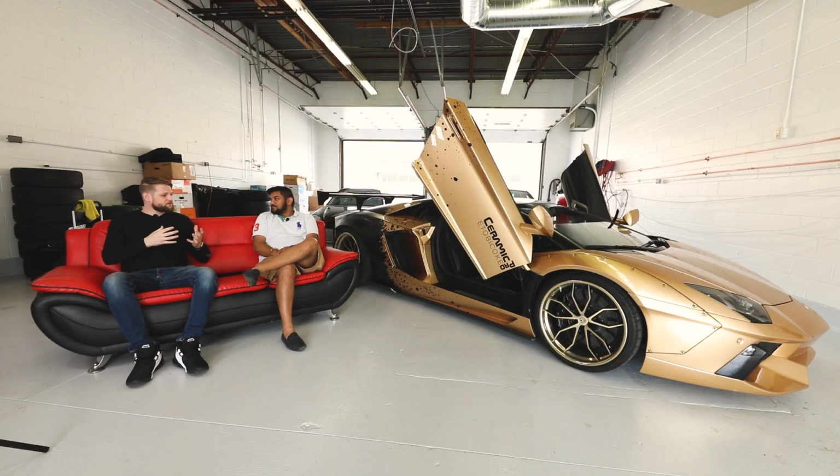Well, what is your favorite design about this car? Besides what you have on it right now, we'll go into that right after, but when this came off the factory line, what drove you to get this car? It was the looks. It's the front to the back, the sides, the way it's designed.